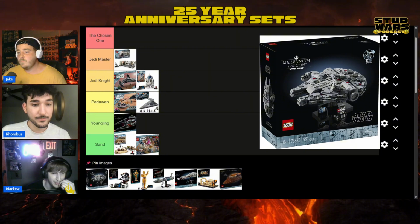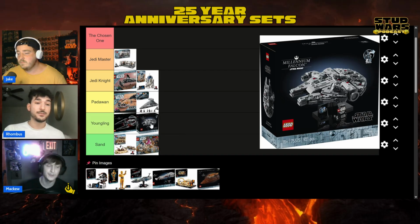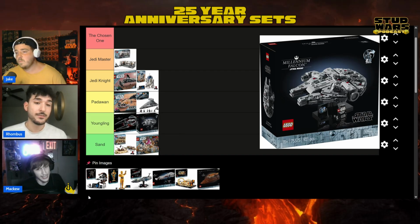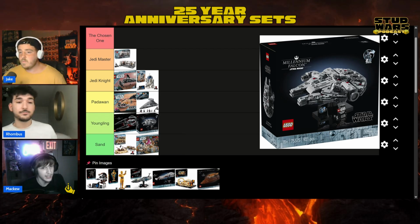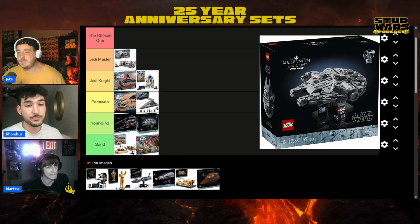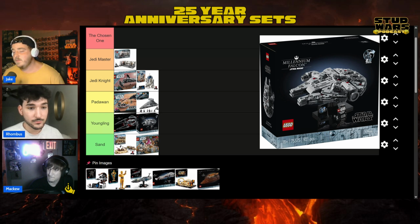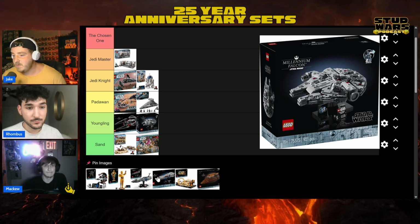I'm a hater for the minifig scale. It's boring. If it had a fig, it'd be different. No, not even that. I mean, for displays it looks okay, but if you want to get a Falcon, you might as well just get the one that you could put figs in. This is $85 too. You might as well spend an extra 50 bucks just to get a play scale. Yeah, I think Youngling's good, especially given the price and the stuff we're talking about.